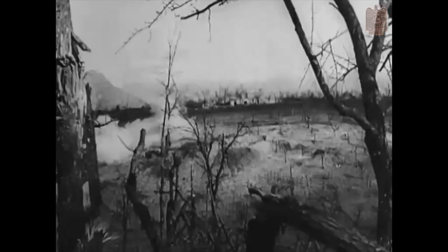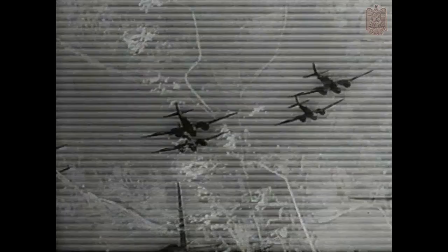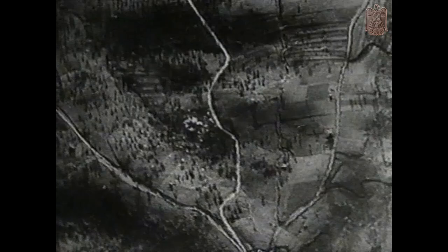In 1943, the Germans had made a public commitment not to place military personnel inside the monastery, but as the casualties mounted, frustrated American leaders began to believe that it was in fact occupied, at least by artillery spotters, and so they decided to bomb it. This footage is from the bombing raid.